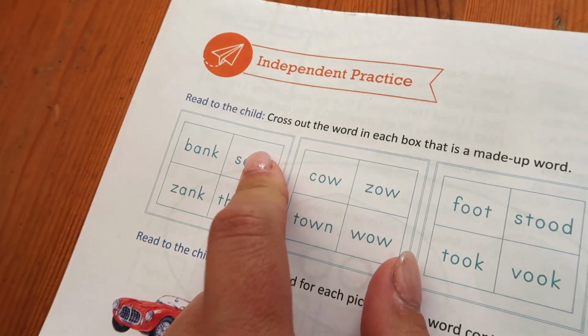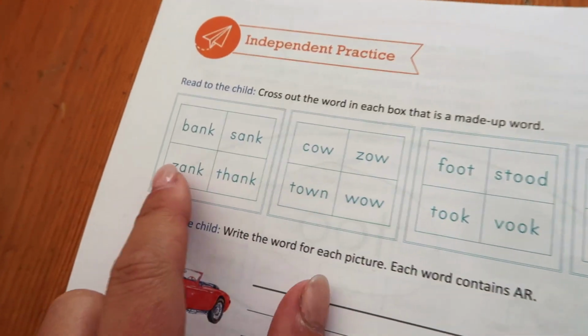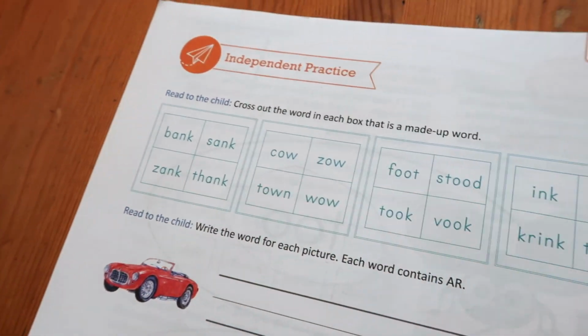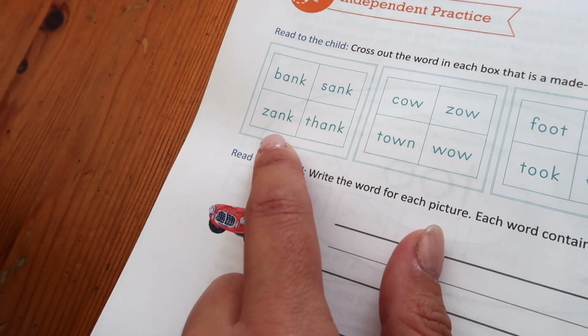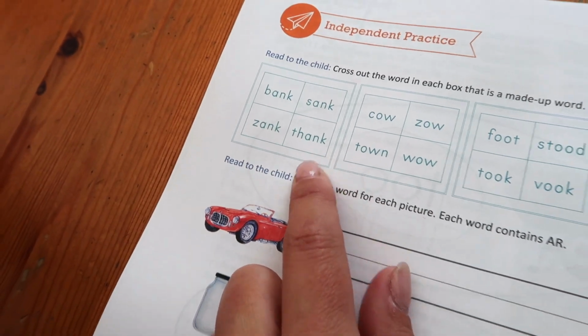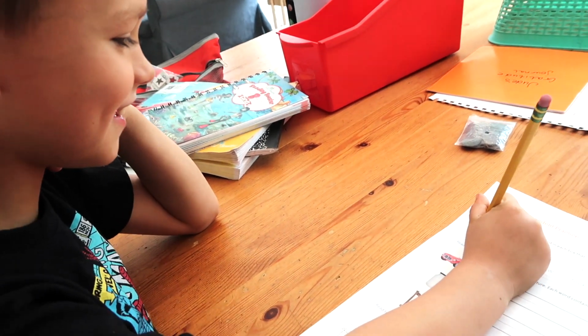All right, so the first portion of this says, cross the word out in each box that is a made up word. So let's go ahead and read through these four. Let's do them together and then you can do the rest of them on your own, okay? So which one of these is made up? Go ahead and read them to me. Bank, zinc, bank. So which one of those is a made up word? I think zinc. Zinc, yeah, that's a funny word. That's a made up one.